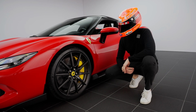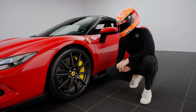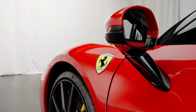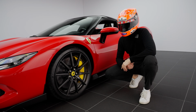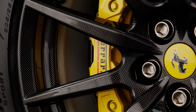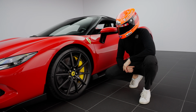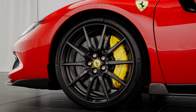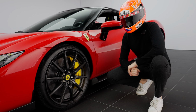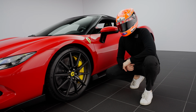On the outside there are not so many special options which were ordered with the car. We have the prancing horses, the Scuderia shields on the fenders, which you also find on almost every Ferrari nowadays. We have the yellow brake calipers. I personally probably would have chosen red, but it's always a matter of taste. And we have the carbon fiber rims. These cost almost 25,000 euros when you order them from the factory, which is quite a lot.